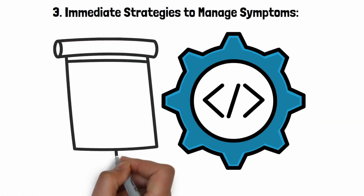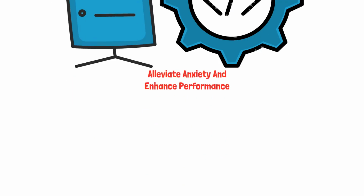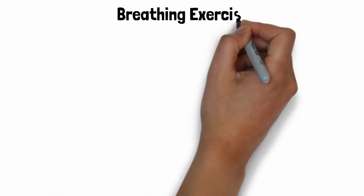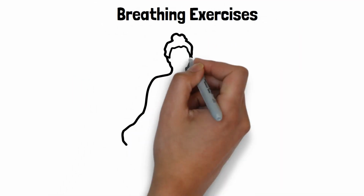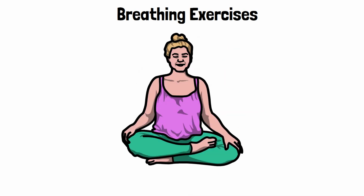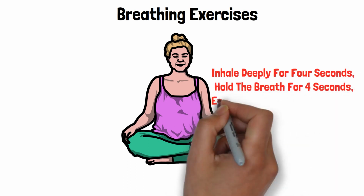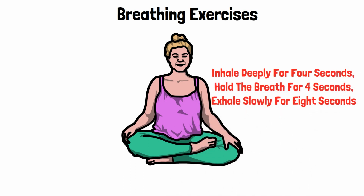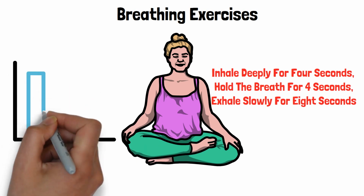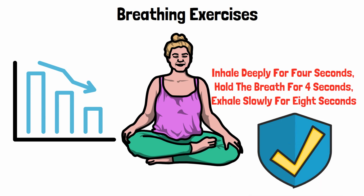Here are some practical techniques that can be employed right before or during a test to alleviate anxiety and enhance performance. Firstly, breathing exercises are a quick and effective way to calm the nervous system. A simple technique involves deep, slow breathing. Inhale deeply for 4 seconds, hold the breath for 4 seconds, and exhale slowly for 8 seconds. This method helps reduce the physical symptoms of anxiety like rapid heartbeat and sweating by triggering the body's relaxation response.